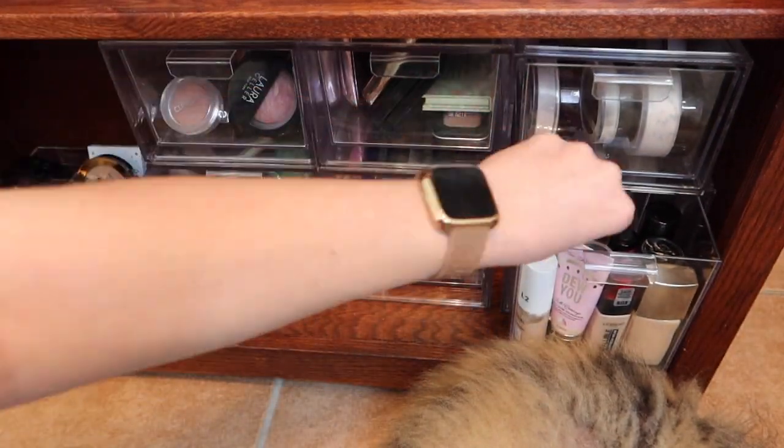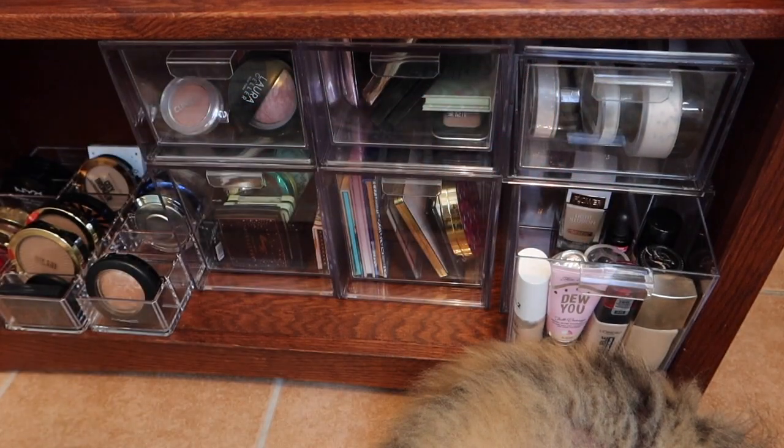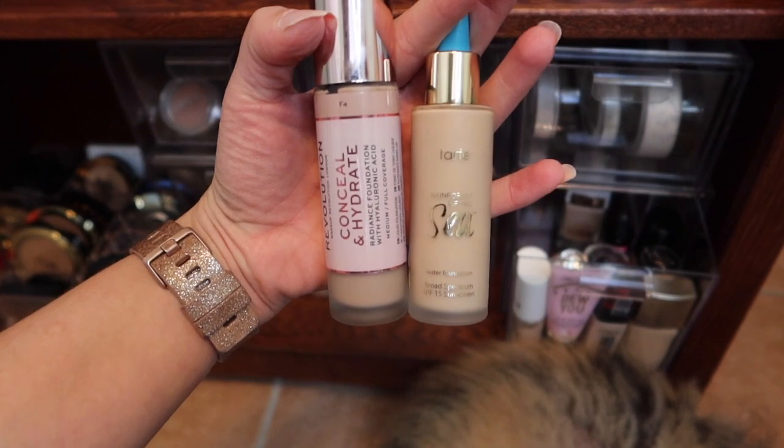Okay, that's about all we're going to get. I'll just reach in, Morty. It's fine. I'll make it work. Okay, here we go. All right, we're going to pull these foundations.